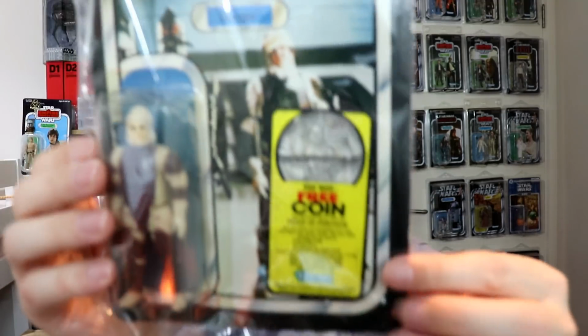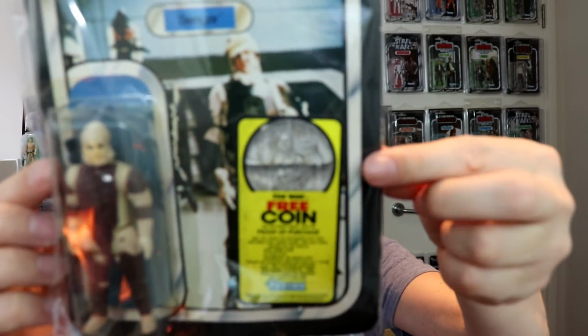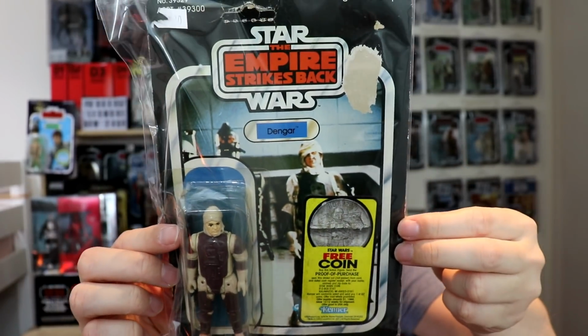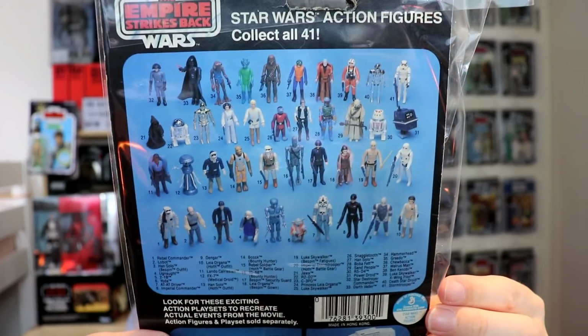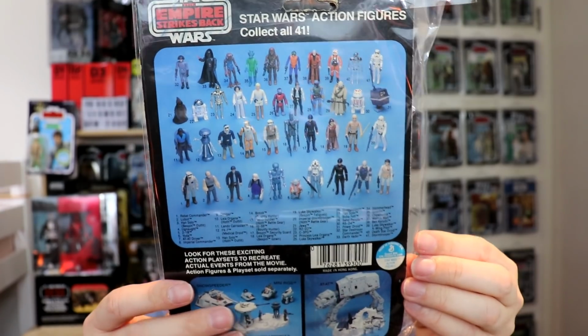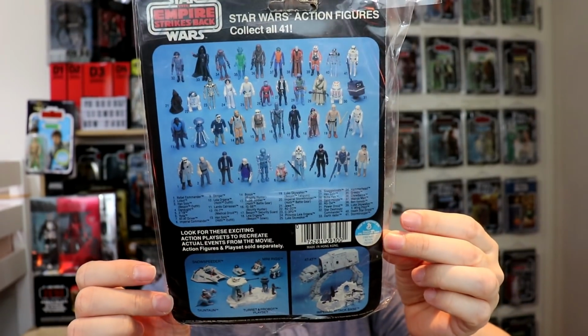Wow! Got the free coin proof of purchase offer. The coin. Get up close on the coin, they tell you. The offer is for Boba Fett. Wow! I'll have to flip this over in a second. Look at this. 41 back! In blue! Oh, unbelievable. You're going to get a case. Thank you, Jason.